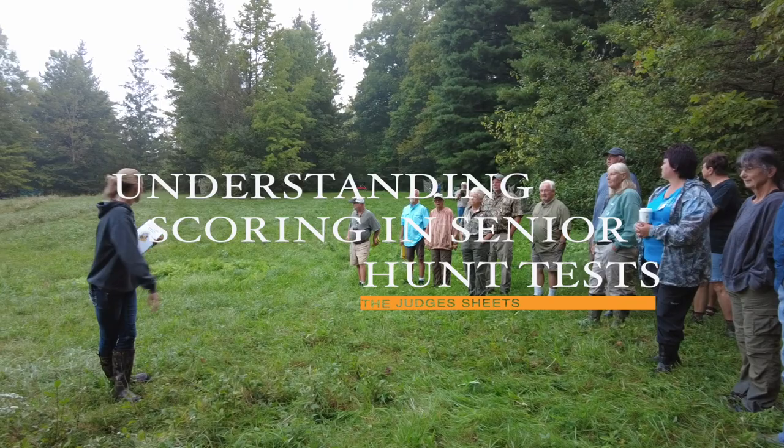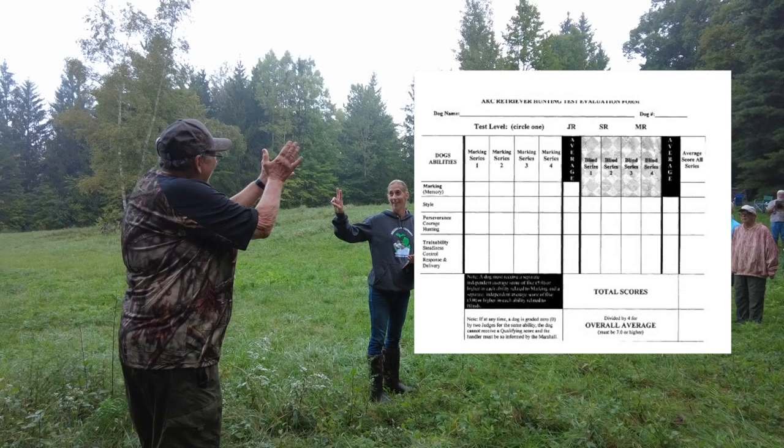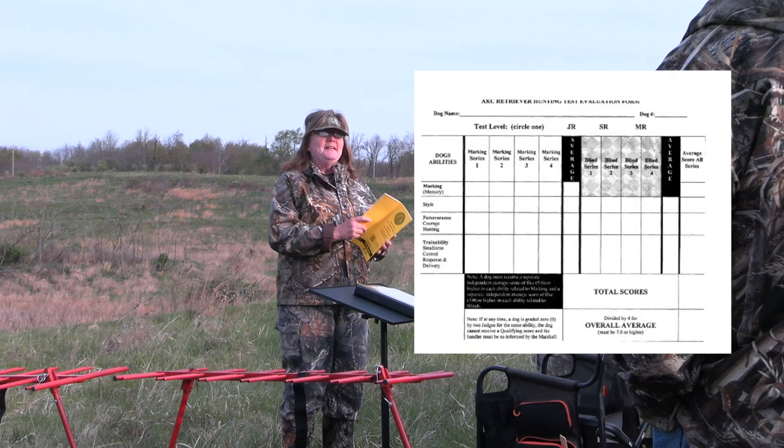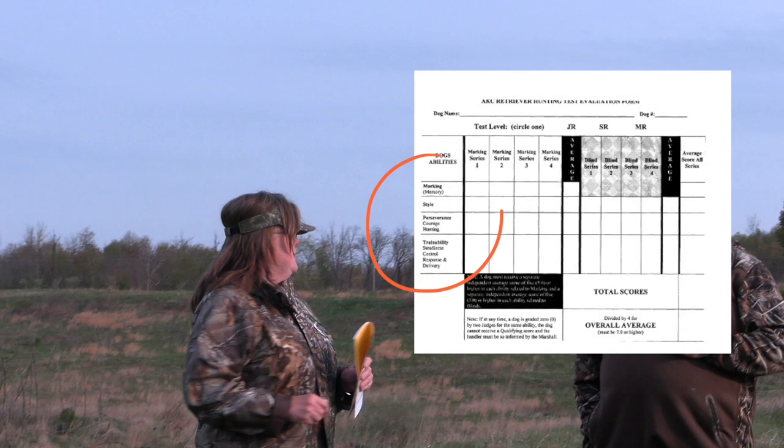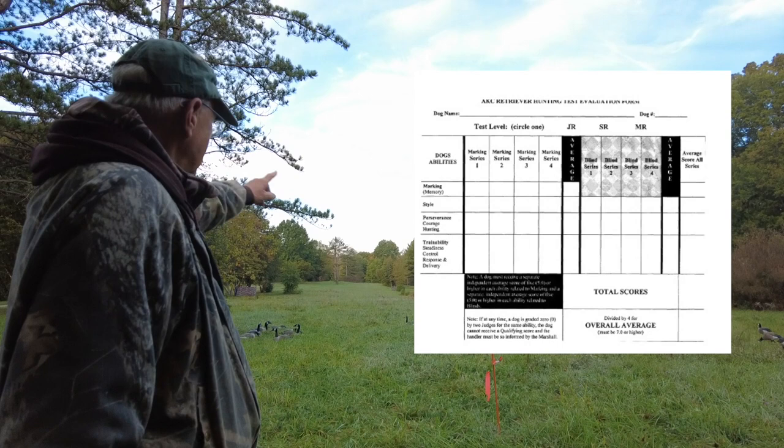So, what are the judges looking for, and how do they evaluate dogs? Here you see a typical judge's score sheet. As you know, dogs are not competing against each other in a hunt test. They are competing only against a standard. And the standard should be the same for every dog. Judges are required to evaluate a dog in marking, style, perseverance, and trainability using a scale of 1 to 10 in each of those factors. These attributes will be discussed throughout this video, so we won't go into detail here.